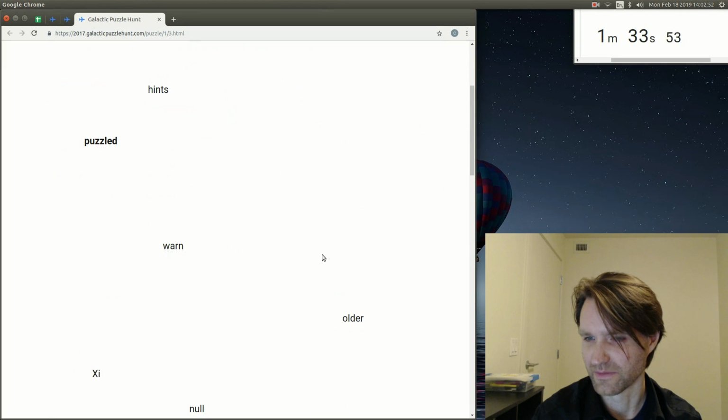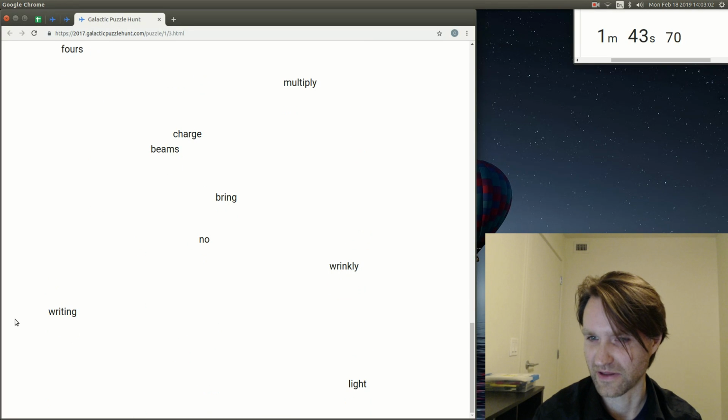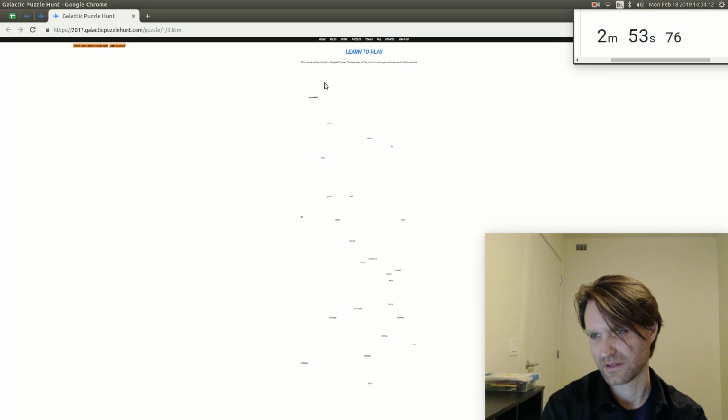Okay, so we've got a number of words here. It's not clear how they're related. It's not clear how they're laid out either. It's a little hard to tell, but it seems like this might be making a shape. These here seem to be forming an arc. And these here seem to be forming an arc.